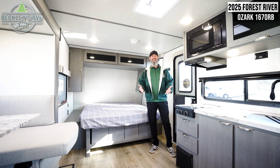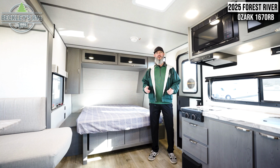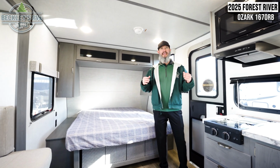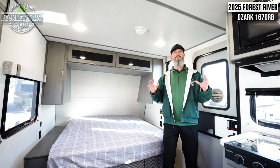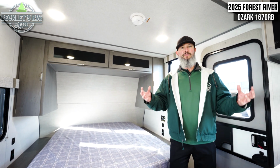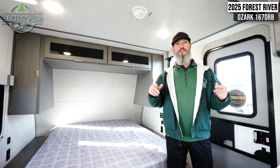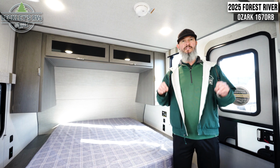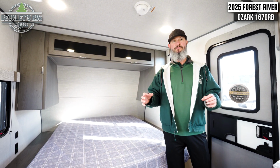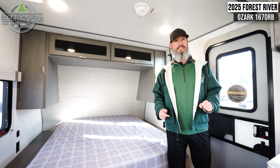All right, welcome inside to the Ozark 1670 RB. Single axle, 17-foot floor plan, has a lot of space. And what I loved, immediately fell in love with when I walked in, just the light, vibrant, kind of open feeling to this. As we go through this video, you're going to see big windows, a lot of, I guess, just space in general to make this camper really feel a lot bigger than 17 foot.